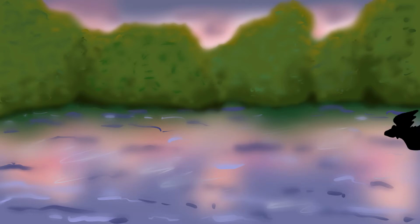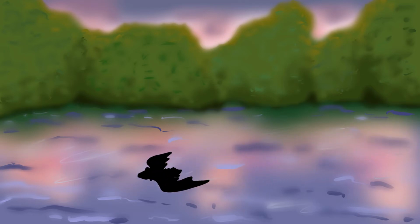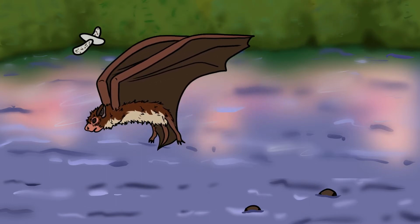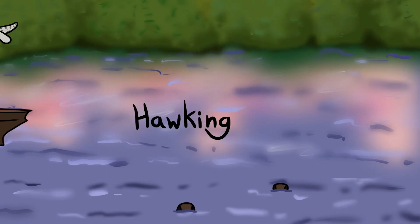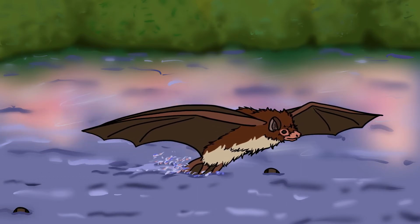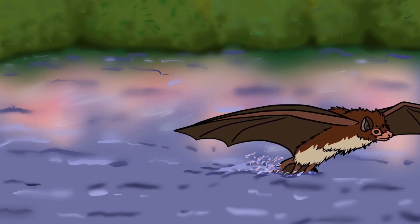If you look out over a canal, lake, or slow-moving river at dusk or dawn, you may spot this species flying just a few centimetres over the water. Watch as one grabs an insect from the air, a hunting method that's known as hawking. Here comes another, using its large feet and tail to scoop up insects from the water's surface, a different hunting method that's known as trawling.